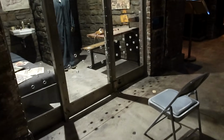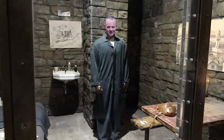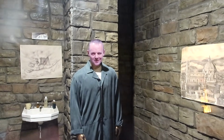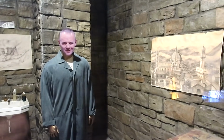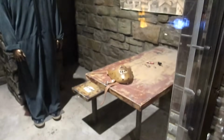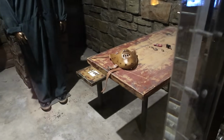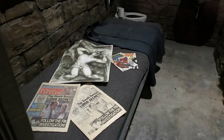And then, oh, check out this last cell here. The chair in front of it. We have the personal prison cell of Mr. Hannibal Lecter there. Oh, he got his drawings up on the wall. He's got his mask that stops him from eating people. Looks like he's reading a few comic books there on his bed.